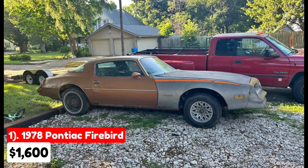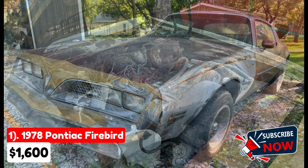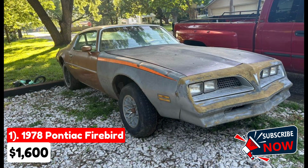Here's an objective assessment of the 1978 Pontiac Firebird Coupe two-door listed for $1,600 in Lindsborg, Kansas. This classic car has 78,523 miles on it and features an automatic transmission with an orange exterior. The vehicle's original motor and transmission, a 305 SBC paired with a Turbo 350, are intact but currently non-functional as the motor is locked up.